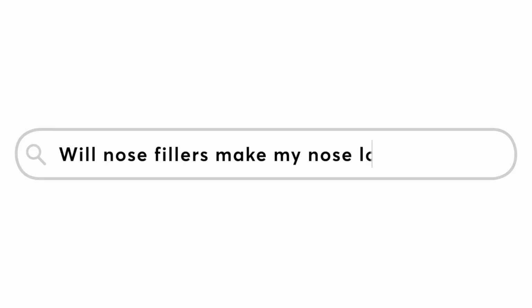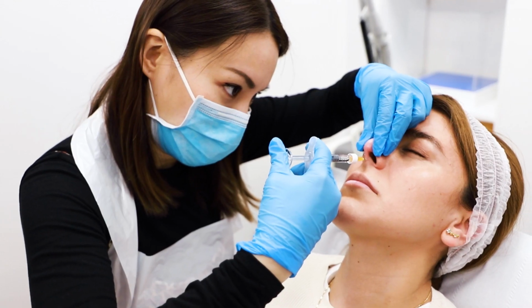Will nose fillers make my nose look bigger? It depends on how much has been injected. I personally rarely use more than 1 ml at a time. With the small amount being injected each time, the migration of the filler will be to a lesser extent. Therefore, the nose doesn't typically end up looking bigger. However, if a practitioner injects an excess amount within a short space of time, occasionally that will force the filler to migrate to other areas and make the nose appear wider. But to summarize, if you choose the correct amount of filler and inject with the correct technique, the nose should not look bigger.